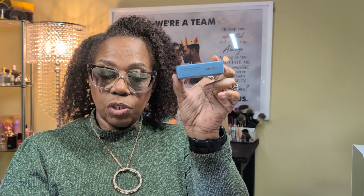Now, we did receive the full-size product. This is 7 milliliters, and the manufacturer suggested retail price for it is $24. Of course, this is the outer packaging, and this is what the inside packaging looks like. As I stated, this one is in All Natural. That is the shade that I chose.